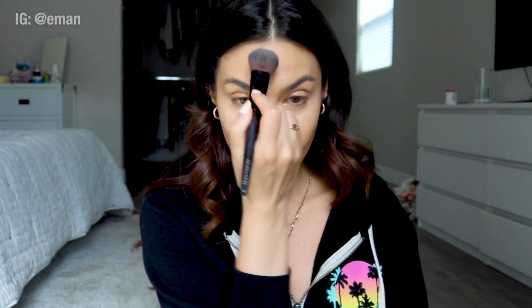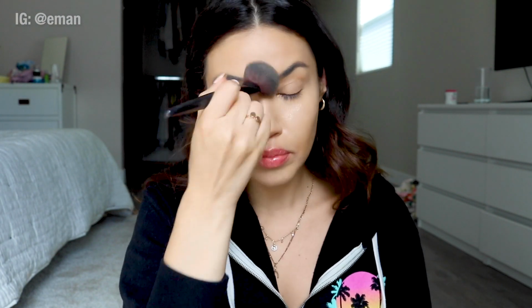Okay, time to set. I am using the Maybelline Superstay Better Skin Powder. I talked about this in my last few videos. I love this powder. I don't know what it is about it. It just totally sets your makeup, but it's so lightweight. It's just one of the best powders I've ever used, and I really don't care much about powders.